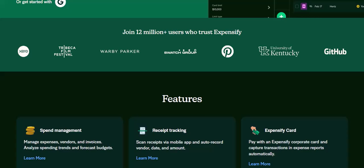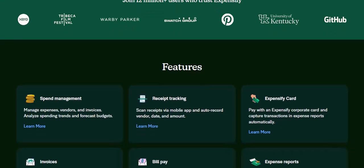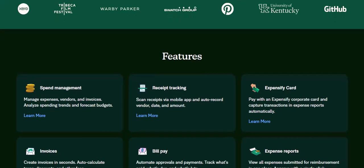Additional tips. If you're using Expensify for business, you can get a tax deduction for your expenses. You can use Expensify to track your expenses for personal use as well. Expensify is available for both iOS and Android devices.